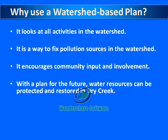Why should we use a watershed-based planning approach to address the watershed pollution problems in the Dry Creek watershed, or any watershed? Well, first, a watershed-based plan looks at all of the activities in the watershed. It is a comprehensive, not a selective approach. Second, this type of plan suggests ways to fix pollution sources in the watershed. Third, the planning process encourages community input and involvement at all stages of the planning. Finally, this process produces a plan for the future, a plan which will help protect and restore the water resources of the Dry Creek watershed.